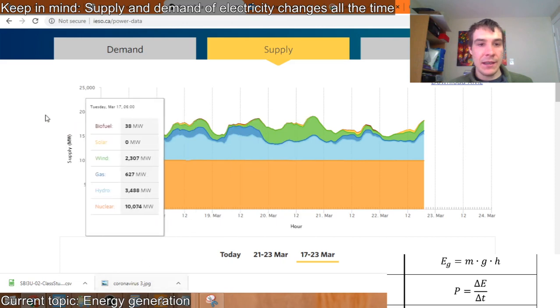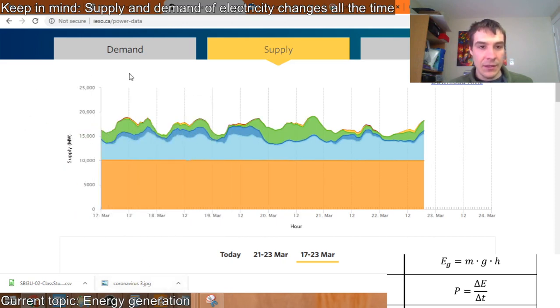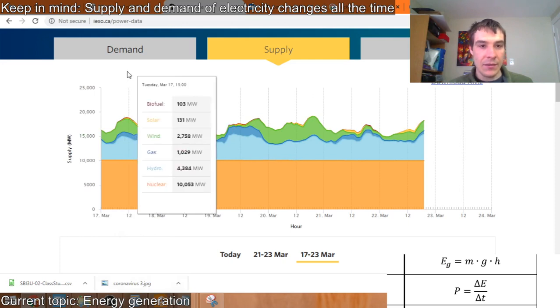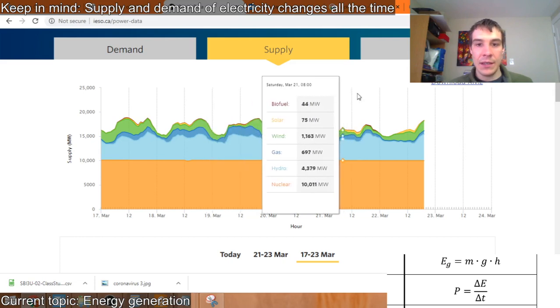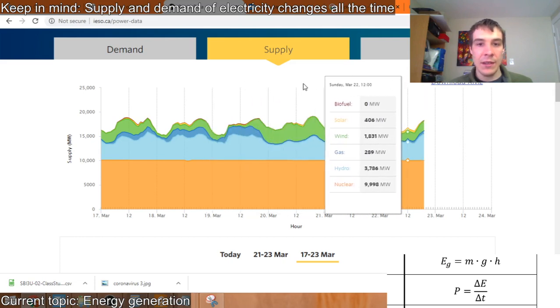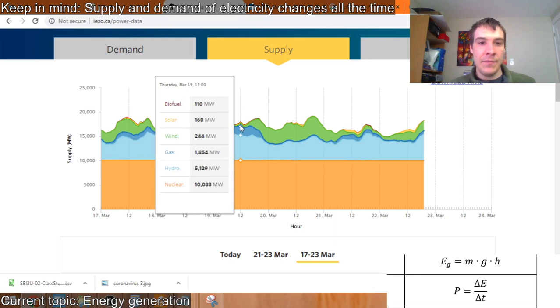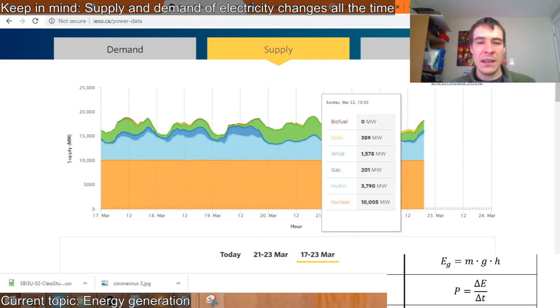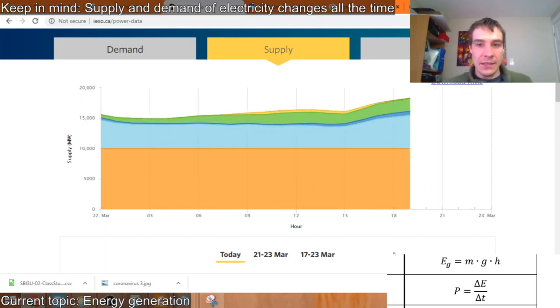You can actually see the yellow is solar. So during noon each day, you see the solar. And you can actually kind of tell when there were sunny days and when there were cloudy days, because there was more solar on the sunny days. So this was a cloudy day, and this was a sunny day. All right. So that's our energy generation here in Ontario.